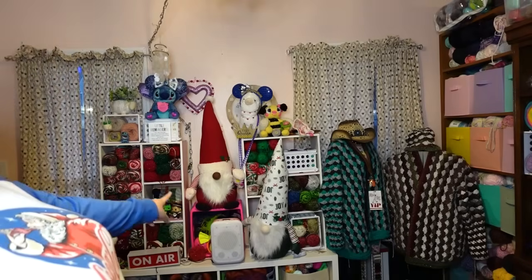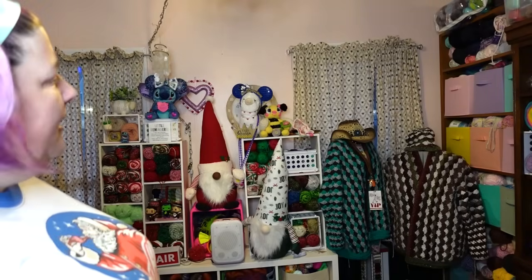Alright, see my Santa? Aren't they cute? I got these at Aldi's. They're enormous gnomes. I love them. I have Santa and an elf. So, I made those cardigans. Those are the Sandy cardigan.